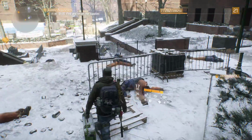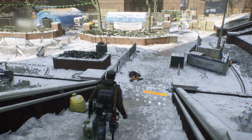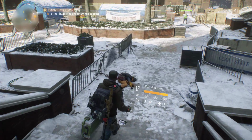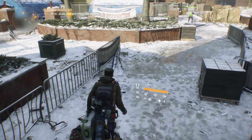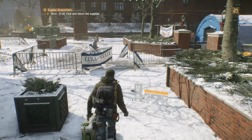I have also talked about the level scaling issue and what they can do to fix it. If you want to go check that out, you're more than welcome to. But that's just one thing I dislike about it: the unfair level scaling if you're higher or lower than somebody.